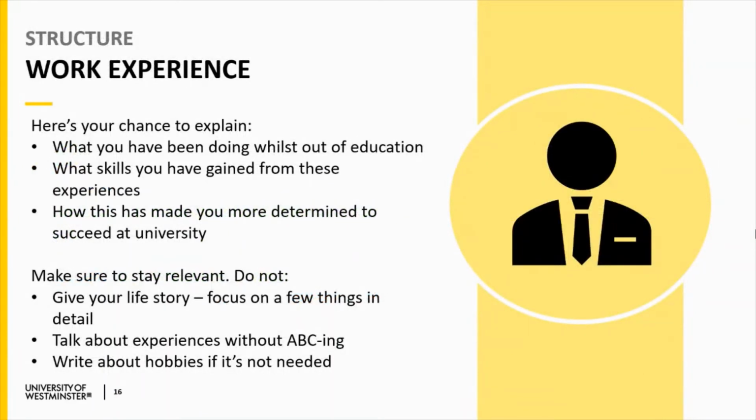So then we want to talk about your work experience, what you've been doing whilst you're out of education. We don't need everything. You know, if you've been out of education for 10 years, it's going to be a lot to write down in 4,000 characters. So just select a couple of things and talk about them in more detail. Okay? And also universities know that not everyone can secure work experience at, you know, a law firm or in Parliament. What we're more interested in is what you've learned from any opportunity. So whether that's volunteering at your local church, working in retail, as long as you focus on the transferable skills you've gained, like teamwork or communication, it can be a great experience to draw on.